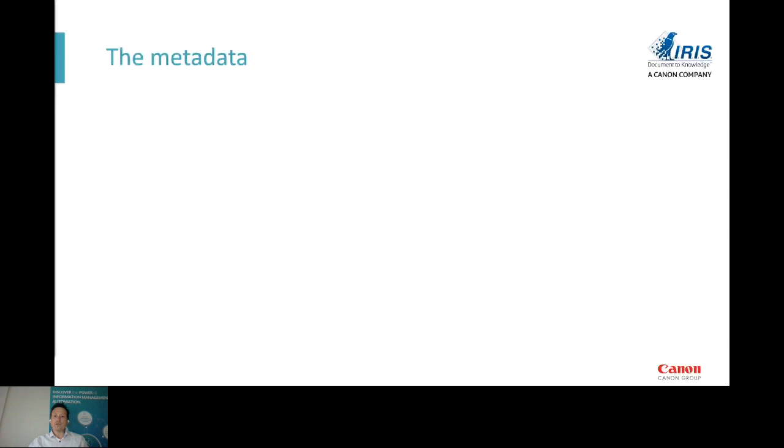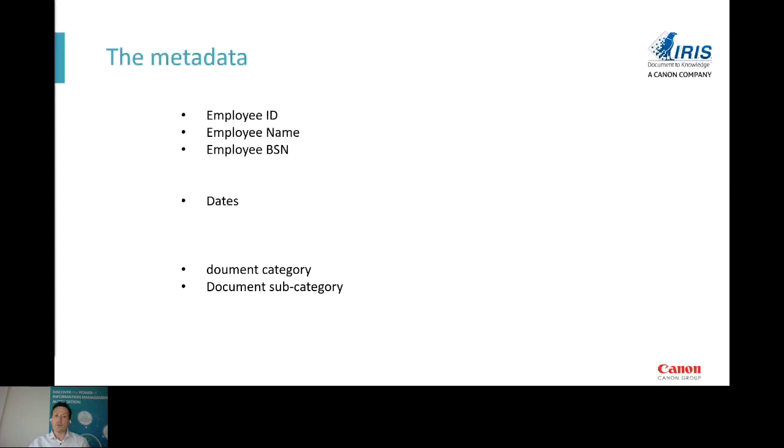Finally, we agreed on a universal set of metadata for every document. We first had the employee, then we had the document date, and finally we had the document type, which was divided in a document category and a subcategory. And these were the indexes for all document types.